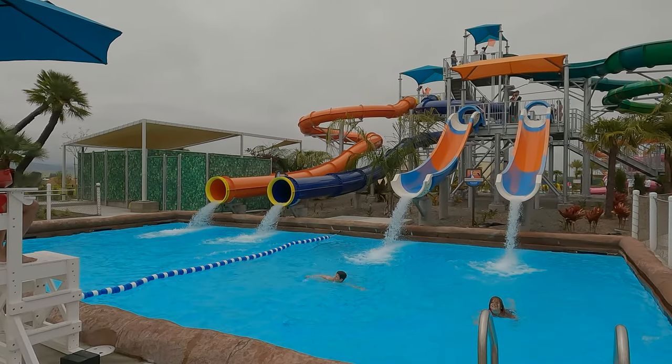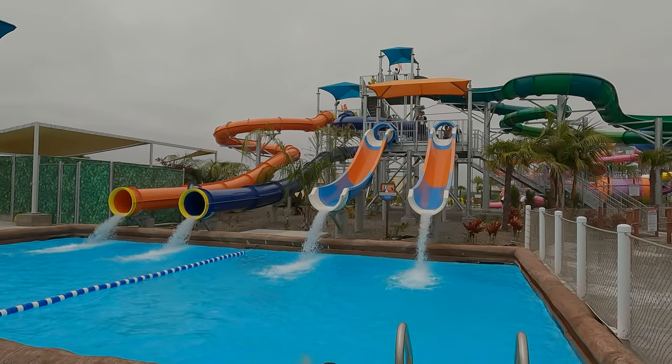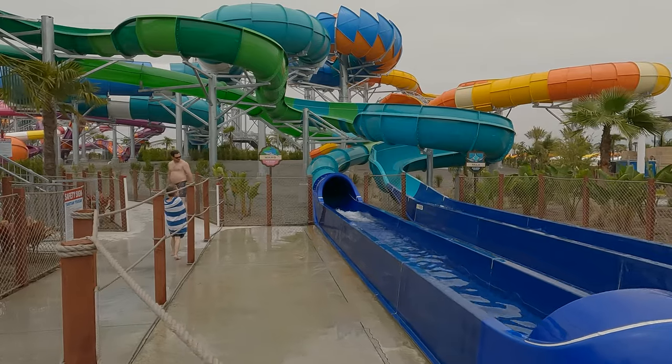The two on your left right now are the Bombay Blasters. These two short ones are the Tahitian Toucan slides. And over here on the right are Tala and Mano. I am almost all the way up to the top, and I'm gonna go on one of the Bombay Blasters slides. Here I go.